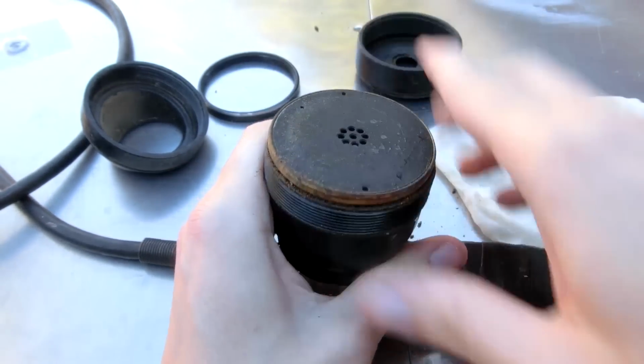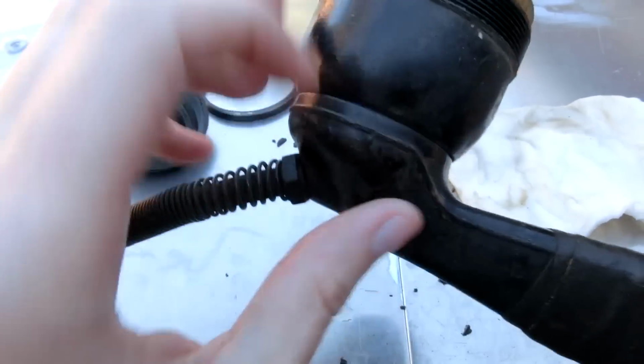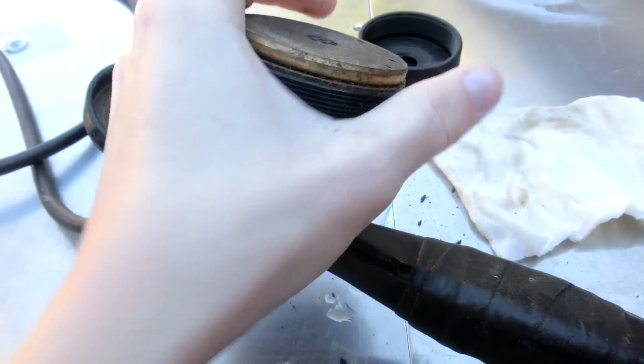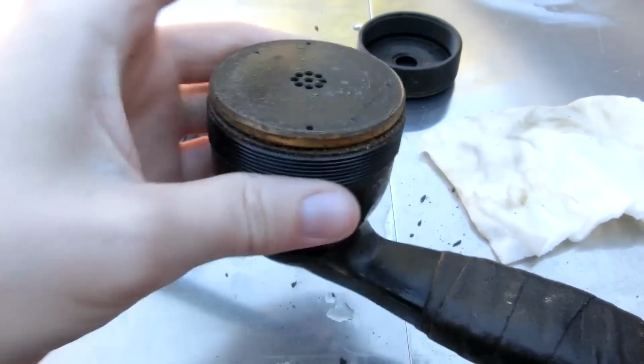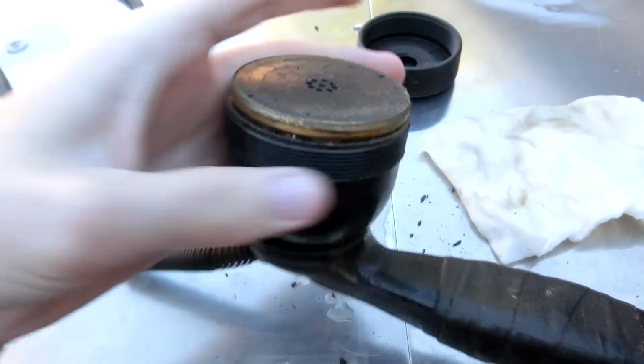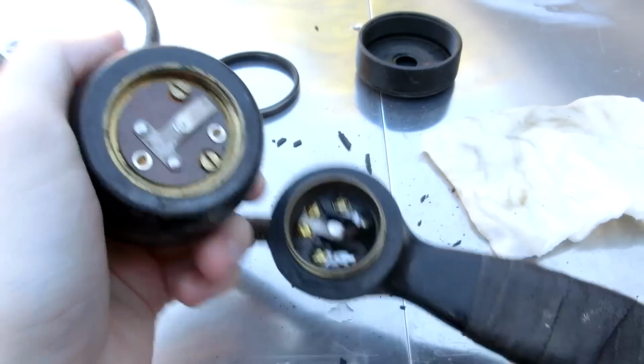Weird. Oh, maybe that's the seam there. Maybe that comes out. Oh, I was right. Oh my god. Well... Oh. I guess that's a replaceable unit then.